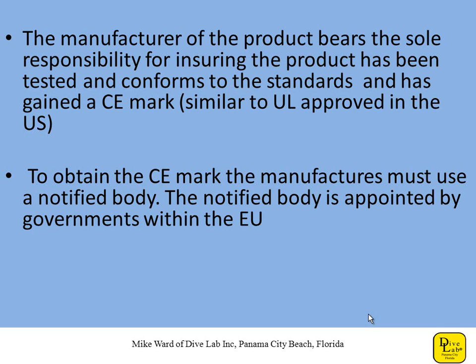To obtain the CE mark, the manufacturer must use a notified body. As Gavin was saying earlier, the notified body is appointed by governments within the EU. Each country has a ministry. In our case, we're using an Italian notified body. So we had to get approved over here. Dive Lab had to get approved by the Ministry Department of Trade to be a test facility that the notified body could come over here and actually witness the testing.